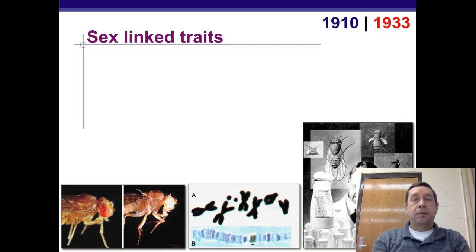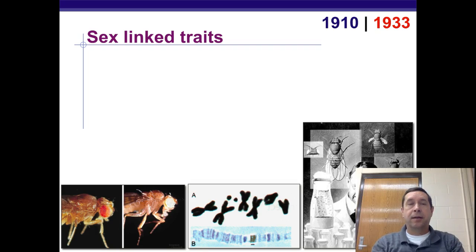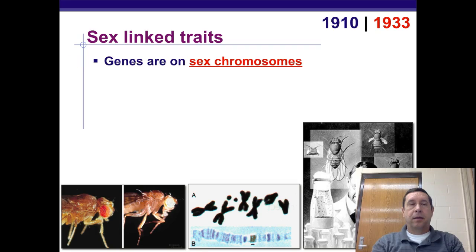In the last video, we looked at some of the exceptions to Mendel's rules. And we're going to continue looking at exceptions to Mendel's rules, starting with sex-linked traits. Sex-linked traits are traits that are controlled by genes that are on the sex chromosomes, usually the X chromosome.